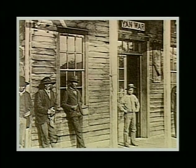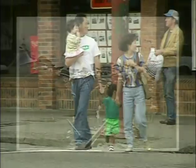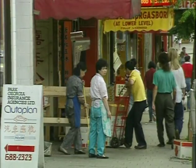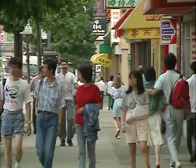In the 19th century, the railway had brought thousands of Chinese workers to Canada. They came to build the rail lines and to work in the Cariboo gold fields. By the end of the century, many had settled in Vancouver's Chinatown. The bustling sidewalks make you feel as if you've been transported miraculously to the Far East.